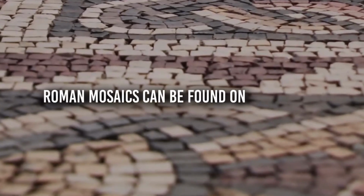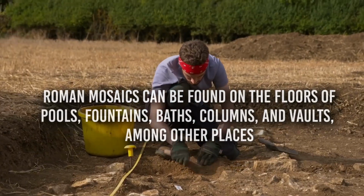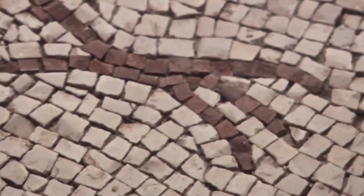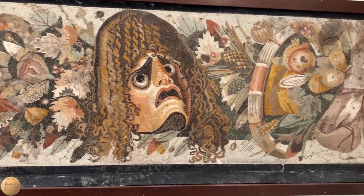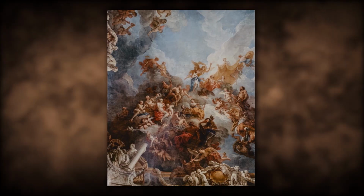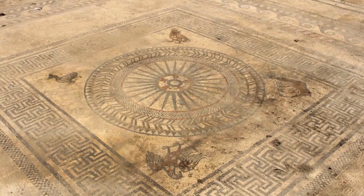Moreover, Roman mosaics can be found on the floors of pools, fountains, baths, columns, and vaults, among other places. Since they were waterproof, they were a good choice for the floors of Roman baths and swimming pools. At archaeological sites in Pompeii and Herculaneum, mosaics were found in wall niches and pediments. The subjects of the mosaics often look like those of Greek paintings from the past. In Rome, palaces, public buildings, and baths were often decorated with mosaics.